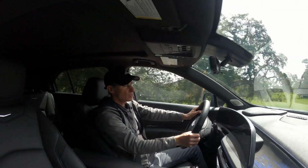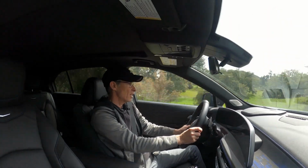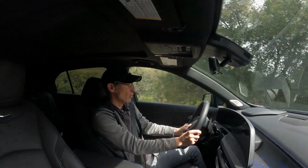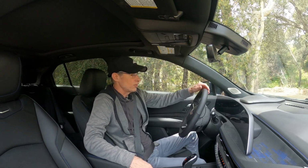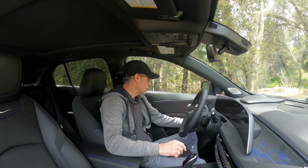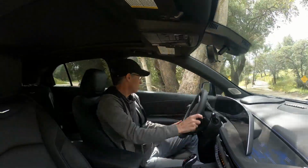So you'd expect a small little engine, particularly with a 9-speed transmission, to possibly hunt for the right gear, but it doesn't. They've got the transmission down. It's programmed very well. Okay, at the off-road section here, let's put it into off-road mode and see how it does. All right, definitely easier to turn the wheel.